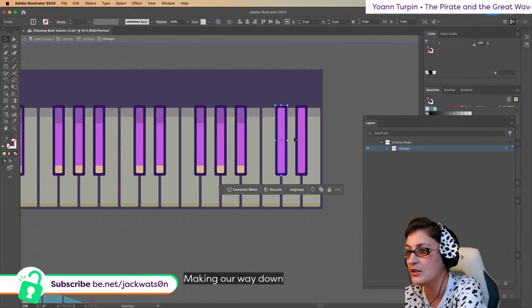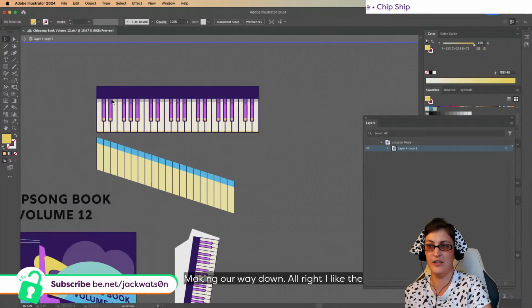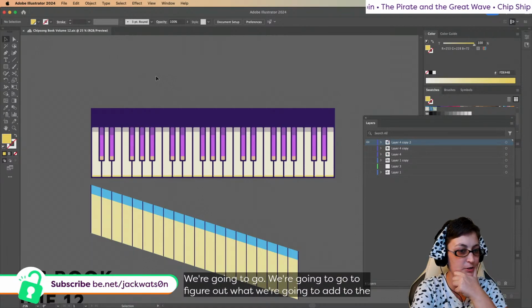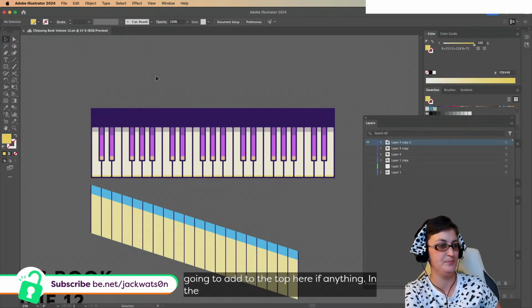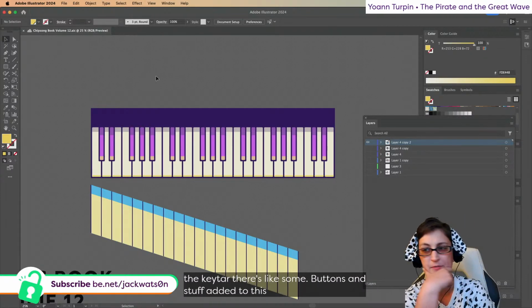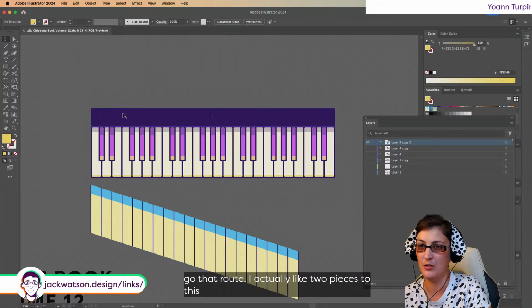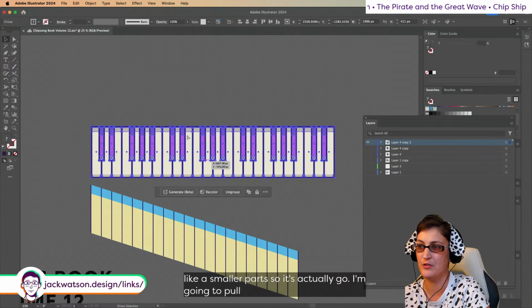Making our way down. Alright, I like the colors in that keyboard. We're gonna figure out what we're gonna add to the top here, if anything. In the keytar, there's some buttons and stuff added to this, so maybe we go that route. I actually like two pieces to this. There's a smaller part, so let's actually go. I'm gonna pull this out in the larger group. This is the front.